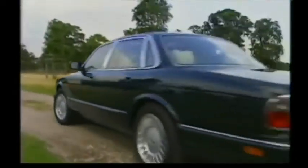The XJ series is available for a worldwide market in both right and left-hand drive. It incorporates some of the most advanced thinking in the industry, with the simple aim of making your car a sheer pleasure to own and to drive.